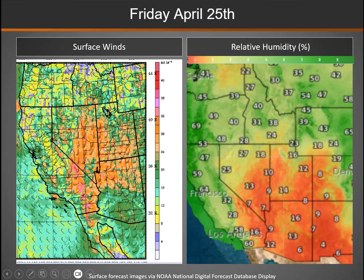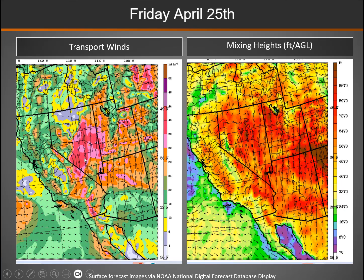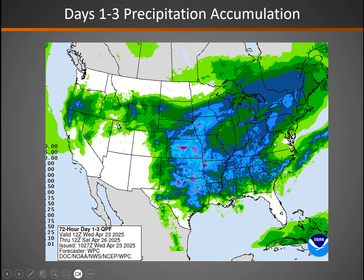So we go into Friday, lots of surface winds, 25 to 30 miles per hour, and that's sustained. And you can see the low humidity in the south, but a gradual rise in humidity further to the north and west. And those transport winds quite strong in the purple. Those are 30 to 40 plus mile an hour transport winds, also analogous to wind gusts in a lot of areas as well. Great overall mixing.